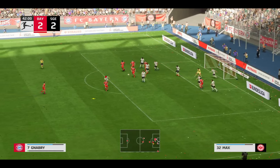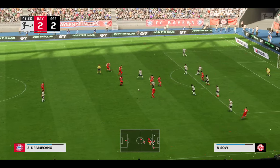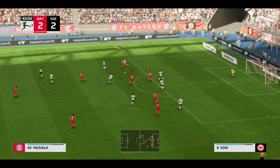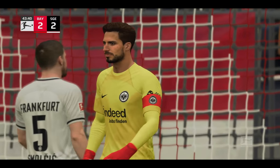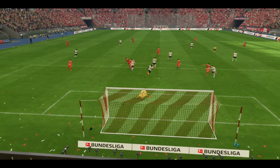Joshua Kimmich with the corner. Well, not cleared away completely. Upamecano. It's got to be! And doing all he can to grab his second of the game. Well, he's been a real live wire today. A constant threat to this back line.